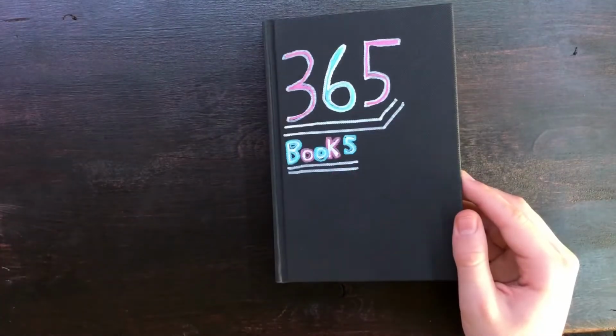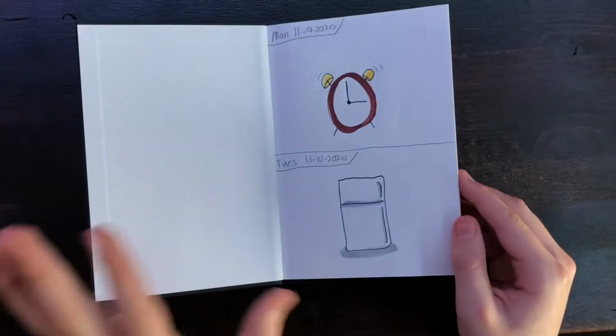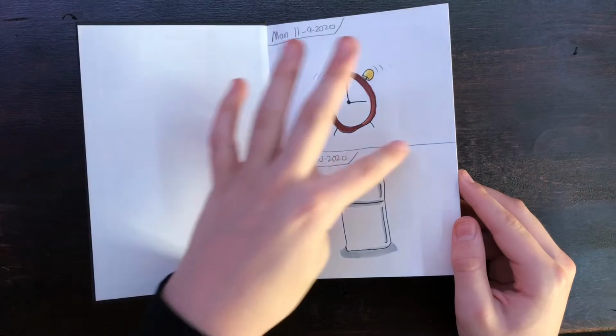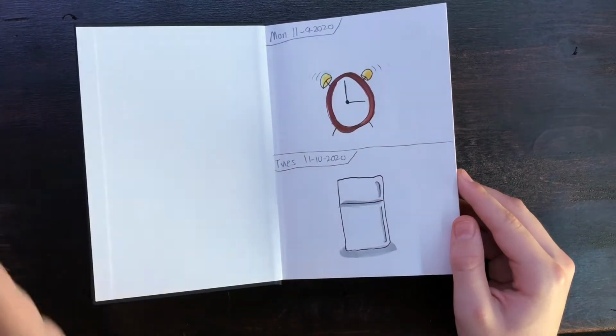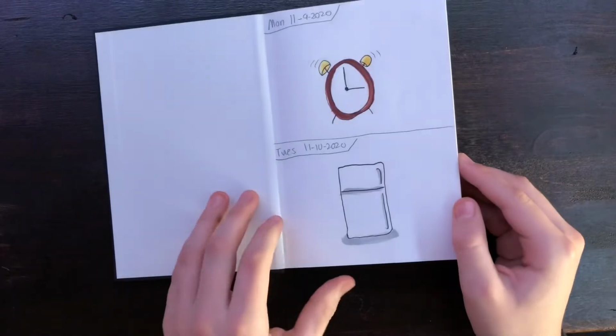Now, for this last book, I actually decided to change up the cover quite a bit, and I went with a different color scheme and a different kind of look. With this book, what I decided to do for a lot of it is I did a half split down the middle, because I thought I'd run out of pages, but I never actually would. I only got about halfway.